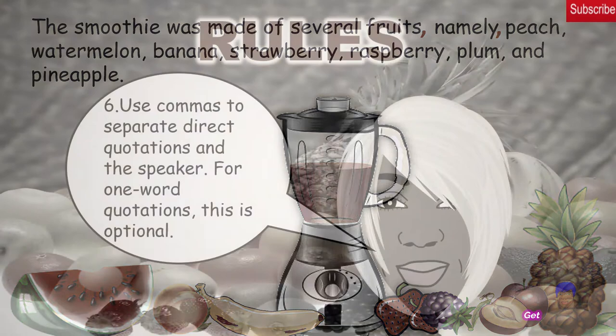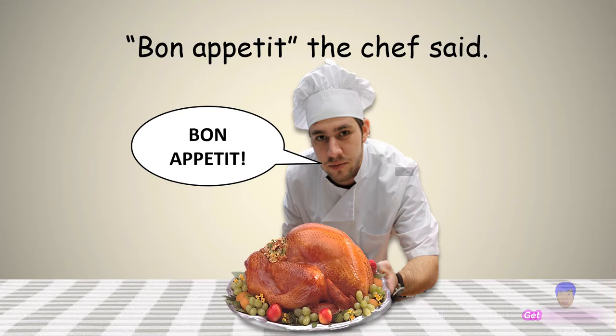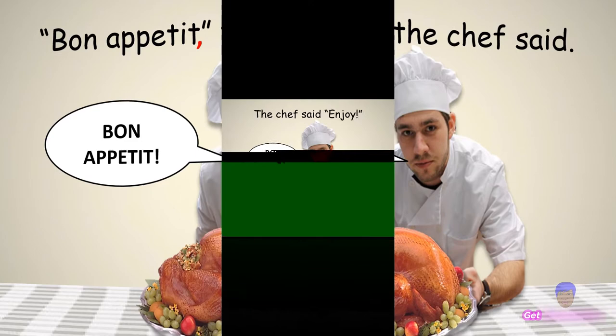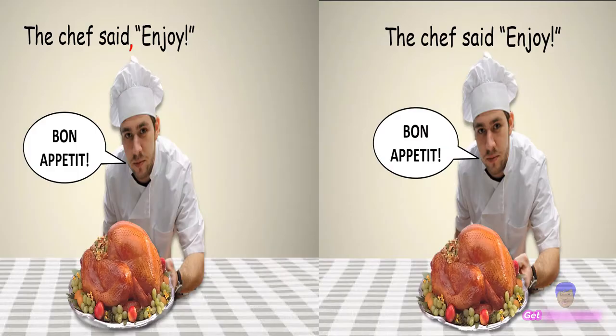Rule number six. Use commas to separate direct quotations and the speaker. For one-word quotations, this is optional. For example, "Bon appétit," the chef said. Insert a comma after the quotation. Another example, the chef said, "Enjoy." Because the quotation is a one-word quotation, you may or may not insert a comma.